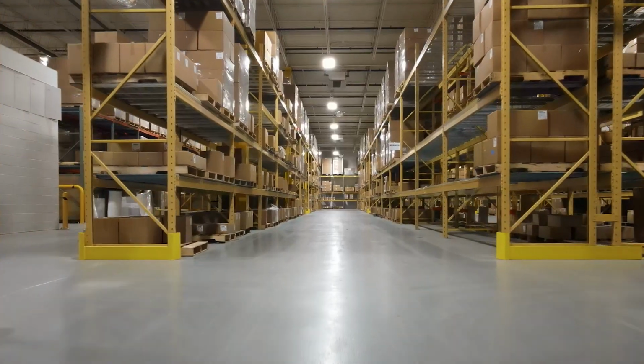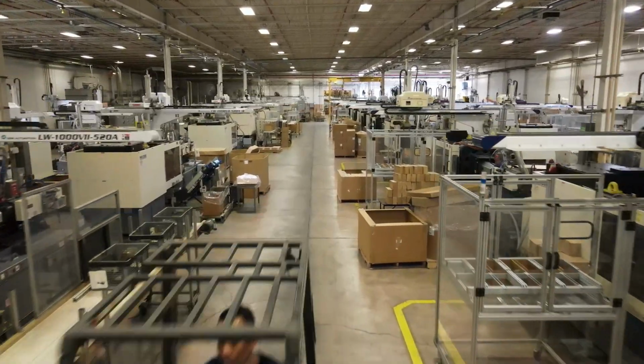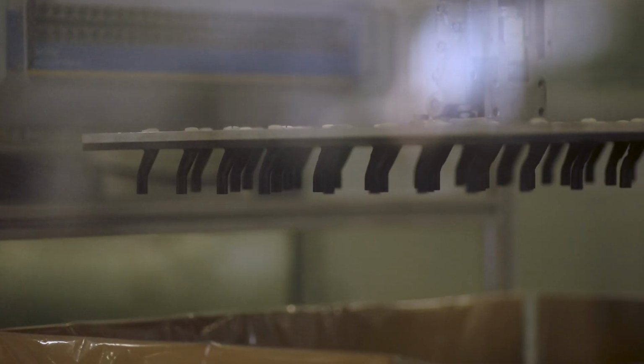We just don't let people down. If we've got to bring somebody in at 3 o'clock in the morning in order to get something out the door the next day, because for whatever reason, your inventory wasn't correct, or you need more parts than you originally thought you needed, we'll do everything we can to help you out.